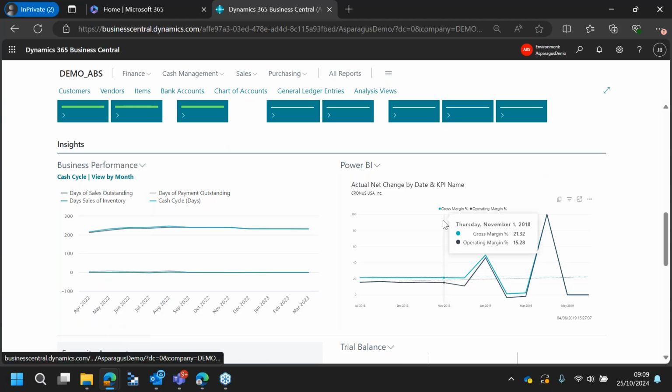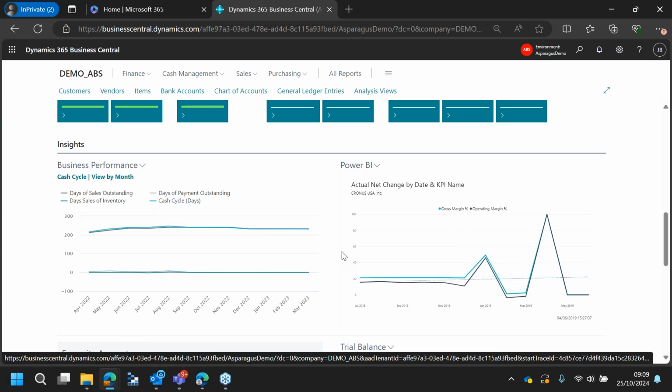Okay, on to the next one, which is Power BI. As you're probably aware, Power BI is a Microsoft product, so it does integrate into Business Central as standard. It's got a standard connector. You just need to set up your Power BI reports and then attach them to Business Central. Business Central does have Power BI reports that come out of the box.